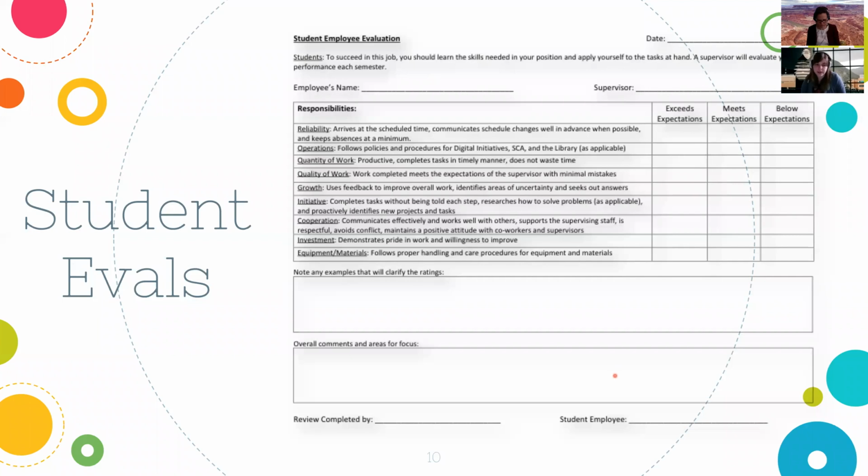Another tool we use is student evaluations. So these are once a semester, usually around midterms. We just really value having the chance to check in with them and see where they're at, how we think they're doing, how we think they can improve. So we're all on the same page. And then we give examples of their work to justify the ratings that we're giving them. And we also give them some goals to work on, even if they're not doing horribly. We just want them to have something to look forward to and some goals that they can achieve.